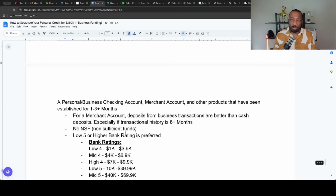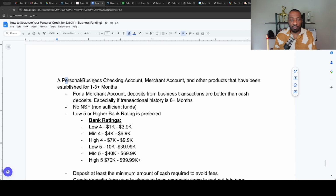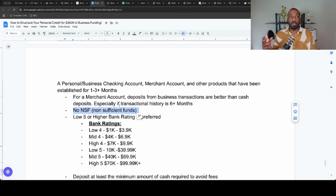Now, what is a strong banking relationship? This is where you have a personal or a business checking account, a merchant account, and other products that have been established for, you know, that 1 to 3 month time period. A merchant account is going to be amazing for building a relationship. You can do deposits specifically from a business transaction. That's going to be better than just cash deposits, especially if the transactional history is a little bit longer. I would make sure I have no NSFs, or non-sufficient funds. Like, if you have $1,000 in your account and you have a $1,200 expense coming out, if that happens temporarily, that's fine.